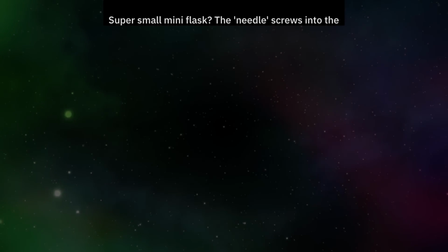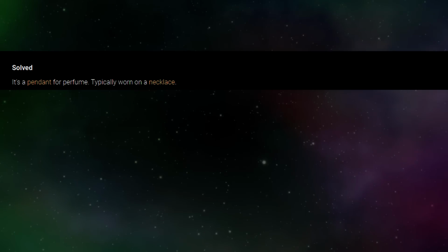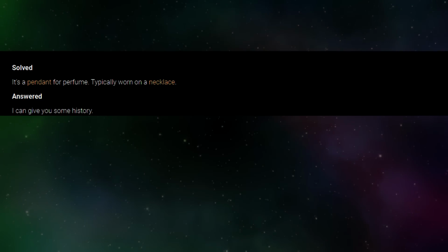Super small mini flask. The needle screws into the flask. It's a pendant for perfume. Typically worn on a necklace. I can give you some history.